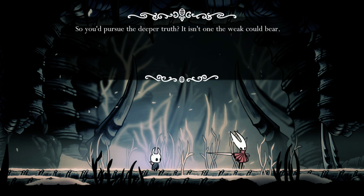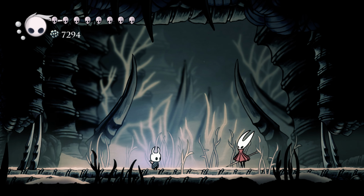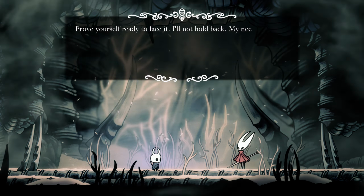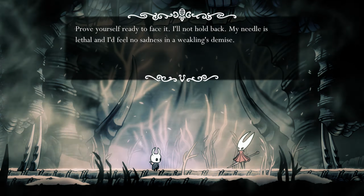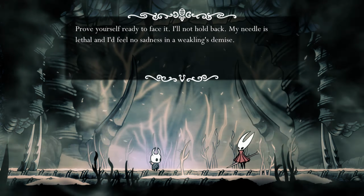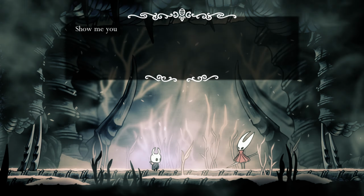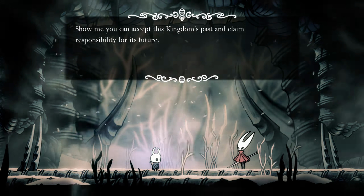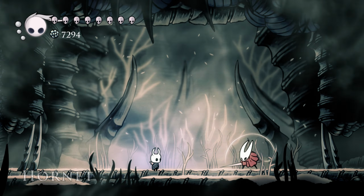So you'd pursue the deeper truth. It isn't one the weak could bear. I already beat you. Prove yourself ready to face it. I'll not hold back. My needle is lethal and I'd feel no sadness in a weakling's demise. Show me you can accept this kingdom's past and claim responsibility for its future.